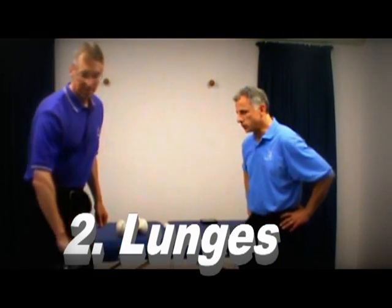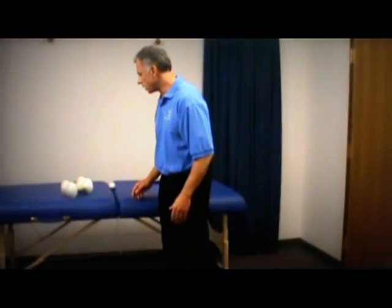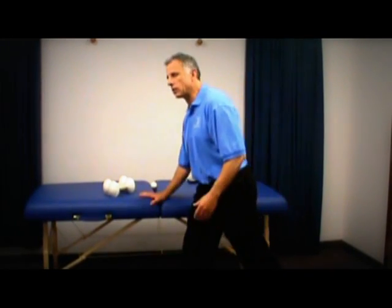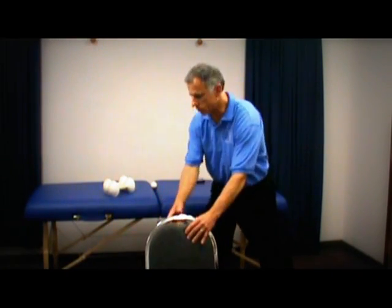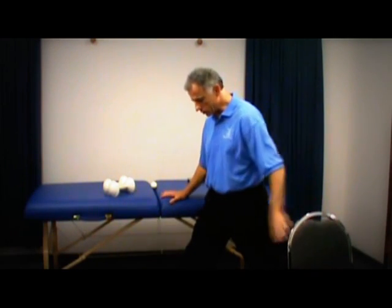Lunges. Now this one is a great exercise not only for the glutes but the quads as well. And balance. If you're a little unsteady with this, make sure you have something to hold on to. I'll do this with a lot of my patients if they're recovering or their balance is off. Something on both sides. But I'll pull this off just so you can see.